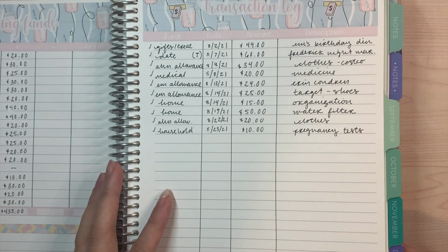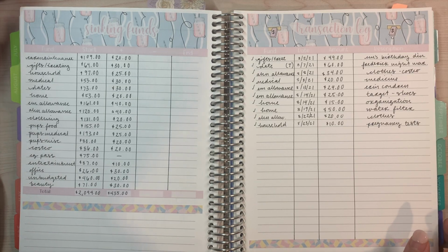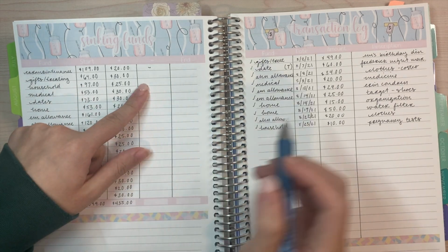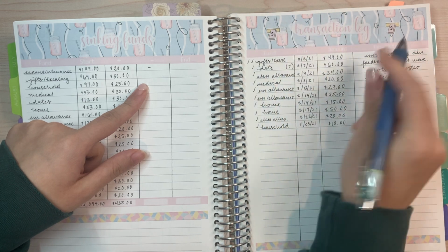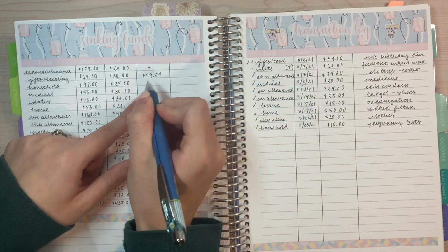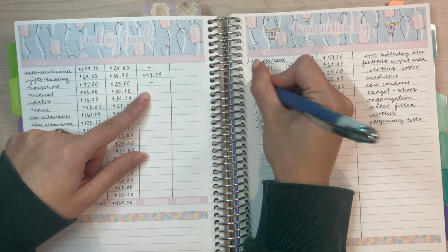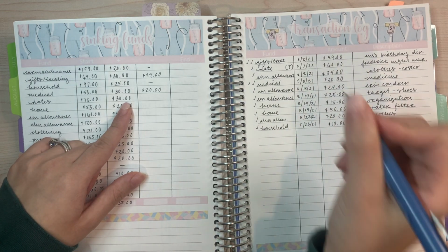And now let's calculate our sinking funds. So for our sinking funds, let's go ahead and just go down the line. So nothing came out of car maintenance. For gifts and treating, we have just one, which is this one here, and that was $49. For household, nothing came out of household. For medical, only the $20 came out, which is this one here. And then for dates, we spent $60.